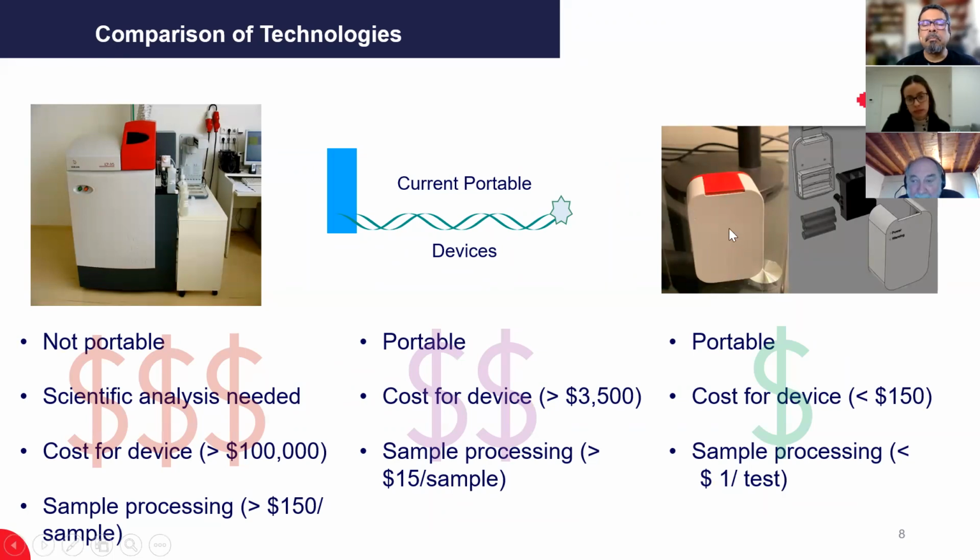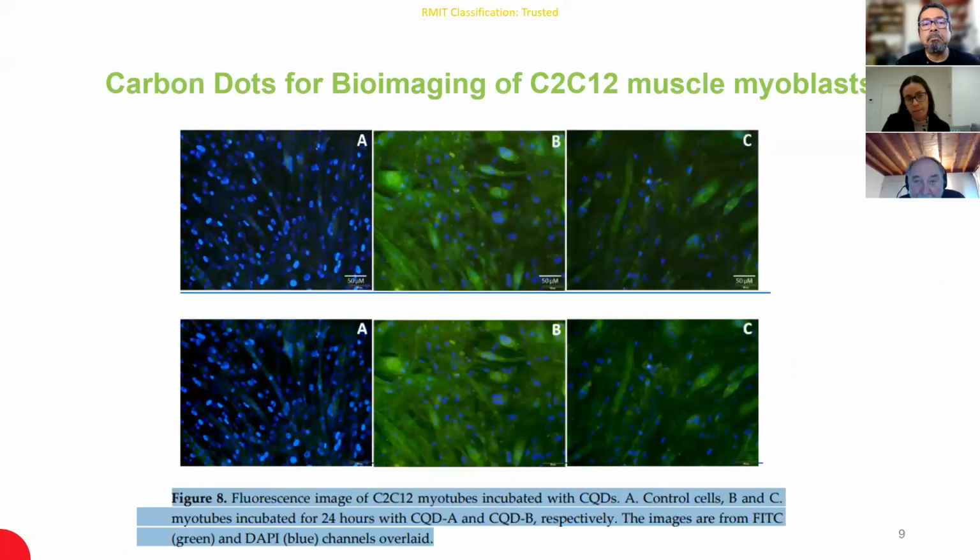We simply put an aliquot of solution in here, and then we have the light coming across and our dots in the aliquot, and we can get sensitive in situ measurement of heavy metals. So that's the sensing side.